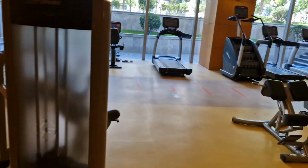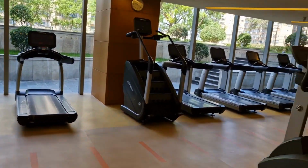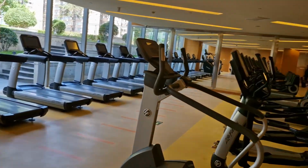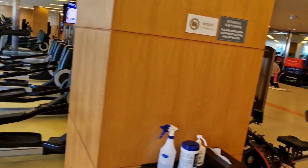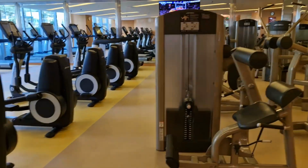Go to the gym. This was quite a nice gym actually. It's probably one of the better ones that we've seen in some of these hotels. Got some nice stuff, got some really good machines. Quite large. There was not many people when we were there.